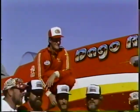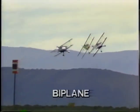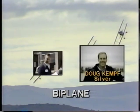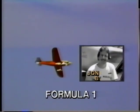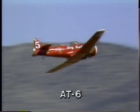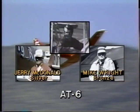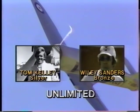Finally, the day arrives when the skill of pilot and crew is put to the test. In the biplane competition, the winners are Doug Kempf of Redlands, California, and Don Beck from Tahoe Vista, California. In the Formula One races, John Sharp from San Marcos, Texas, Errol Johnstead of West Berlin, and Ray Cody from El Cajon, California. In the AT6 class, Mike Wright of Casper, Wyoming, Jerry McDonald from San Joaquin, California, and Randy Defani of Gardena, California. Unlimited series winners included Wiley Sanders of Troy, Alabama, and Tom Kelly of Fort Wayne, Indiana.